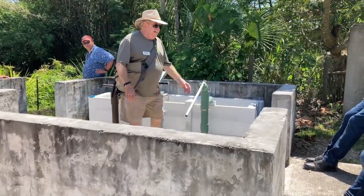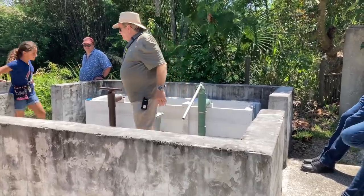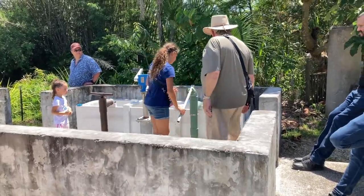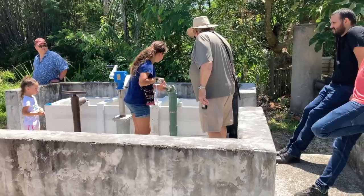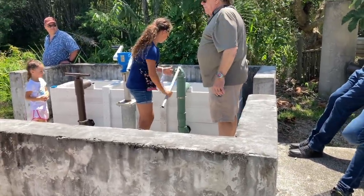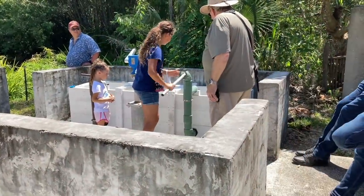And then if you take this, now who wants to pump this water? Come on over here and pump this water. You can do the next one. And you're going to pump this. Well, you have to do a little backwards. There you go. There's your pumping water. Now you can go slow.